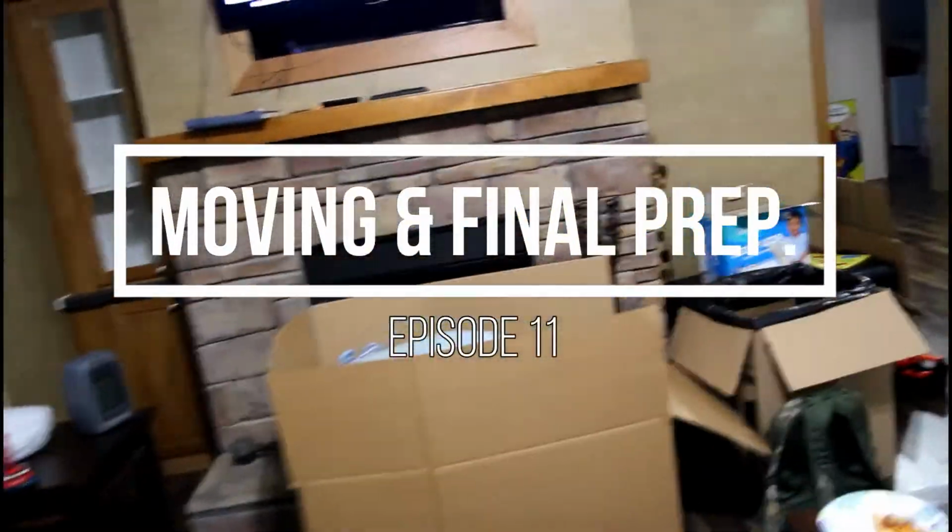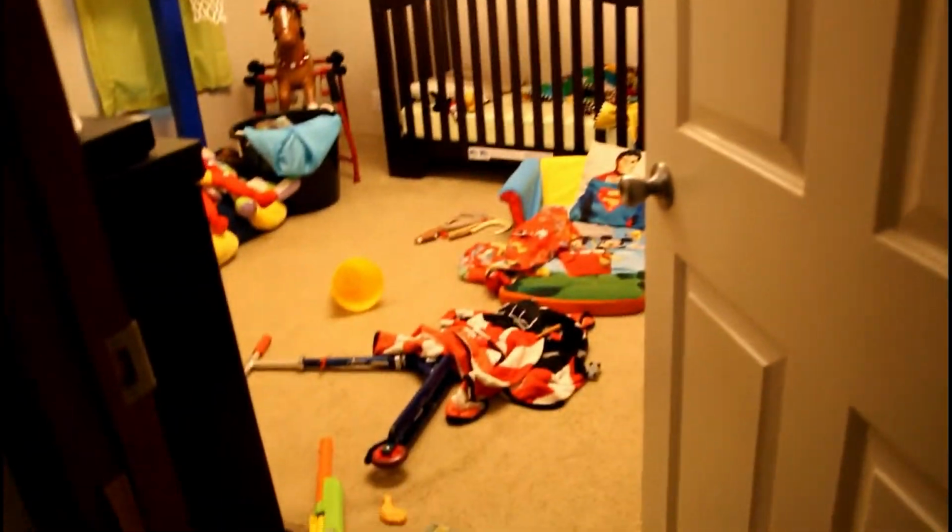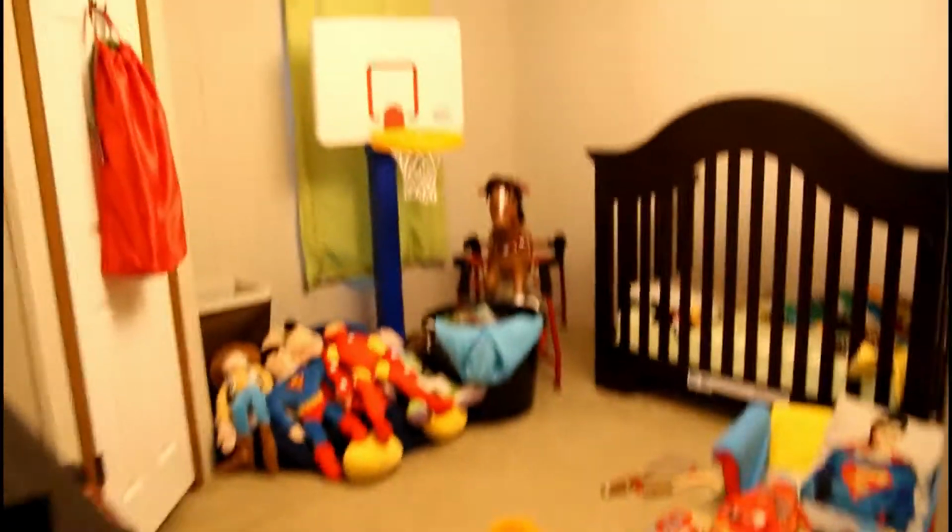Well, we're in the middle of packing everything up and getting ready to move out. We're selling stuff and getting everything together. And we should be out in about a week. Bentley's room is still, well, kind of together. Everything's off the walls.